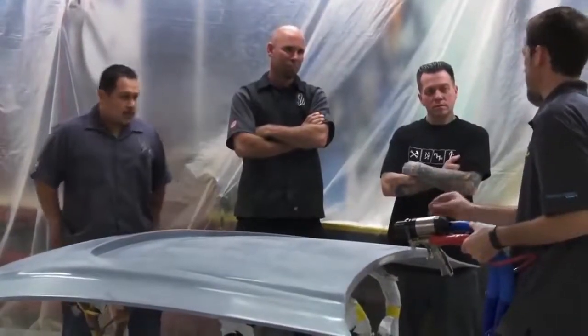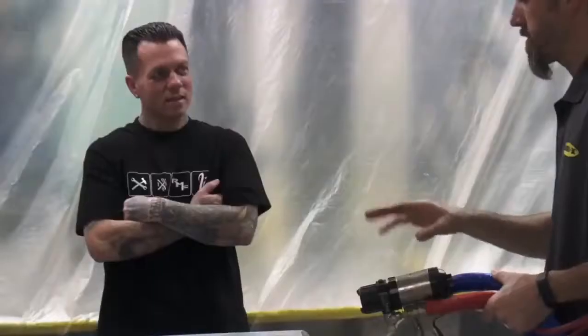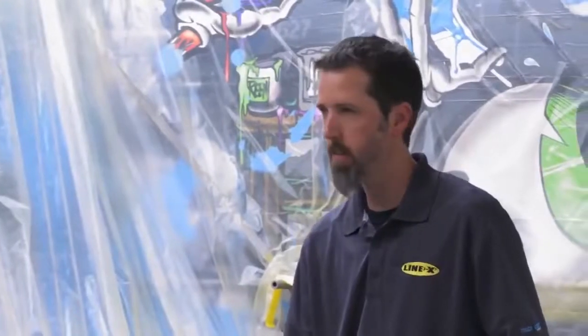We're gonna lay down our thickness. Every panel, every situation is gonna be different. But what we do is we lay down a nice smooth pass. It's like a paint job. And then you apply the texture. It's a two-stage process, all the same gun.